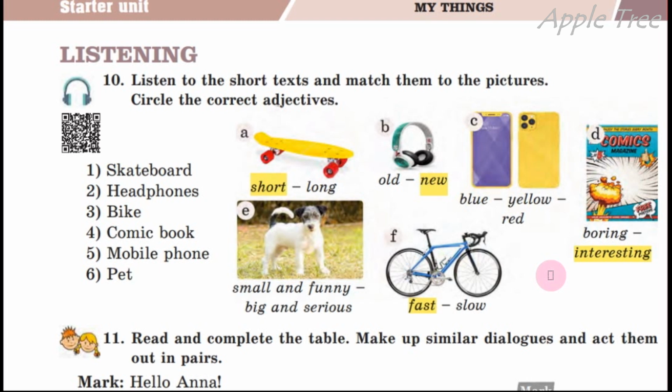Favorite color is yellow. My favorite thing is my mobile phone. It's not boring because it's yellow. A lot of my clothes are yellow too. My favorite animal is my pet. He's not yellow. He's black and white, small and very funny.